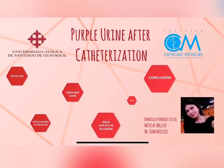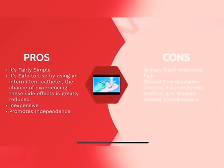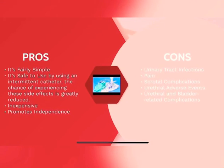Pros and cons. Pros, it's fairly simple, it's safe to use, it's inexpensive, and promotes independence. And the cons, you can have urinary tract infection, pain, scrotal complication, urethral adverse events.